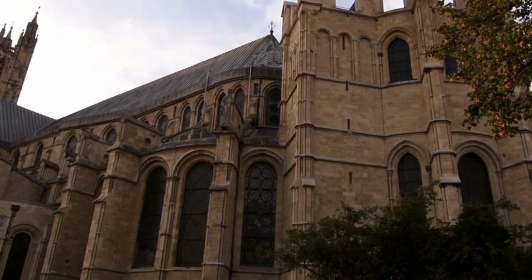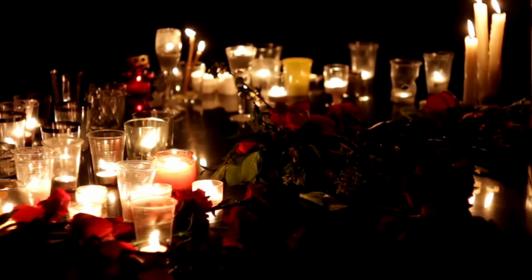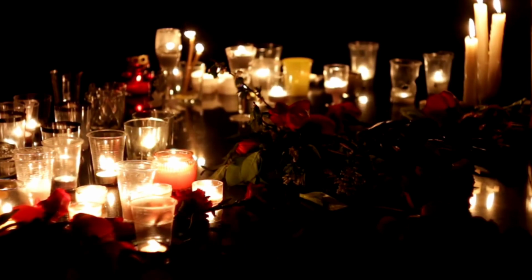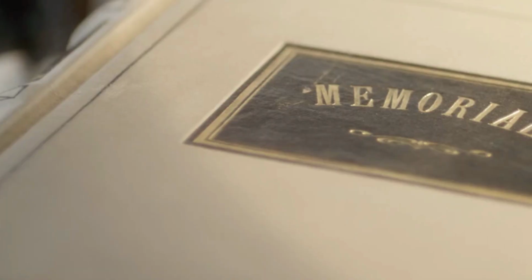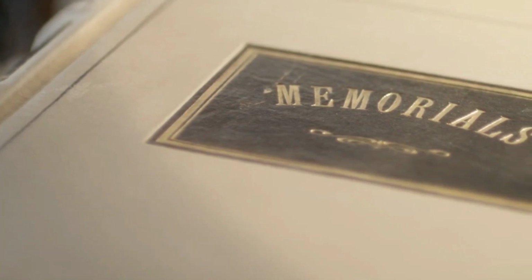Canterbury Earthquake National Memorial. Pay your respects at the Canterbury Earthquake National Memorial, a poignant tribute to the lives lost in the earthquakes of 2010 and 2011. The memorial's design and setting provide a place for reflection and remembrance.